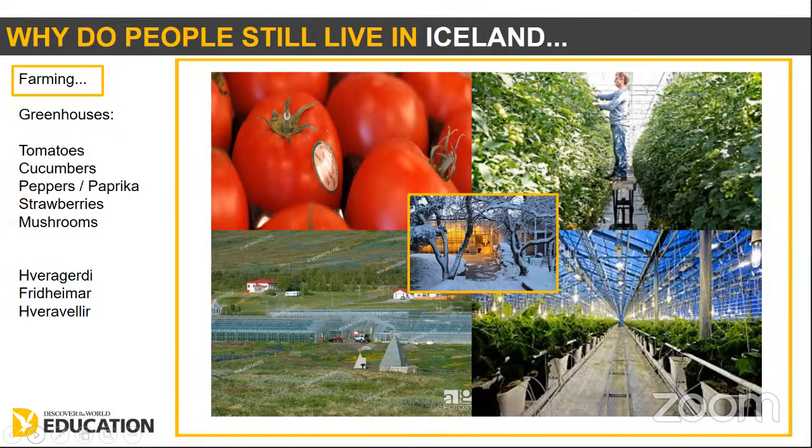Some years Iceland is not only able to meet the full domestic demand for tomatoes, so those demands from sort of like the Icelandic countries, but they've also had enough to export to other Nordic countries. And 90% of the domestic demand of mushrooms and strawberries is now also met just by Icelandic sources. So it's unbelievable.